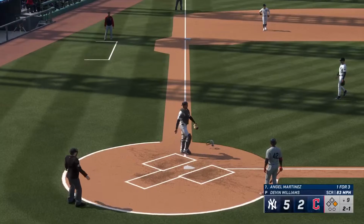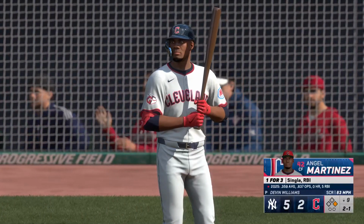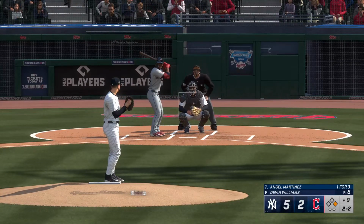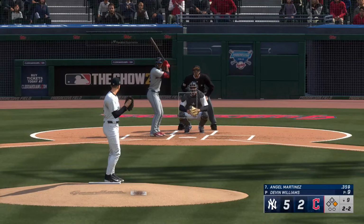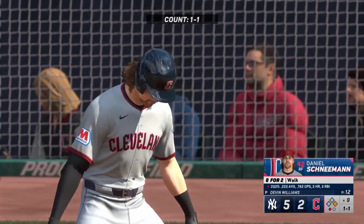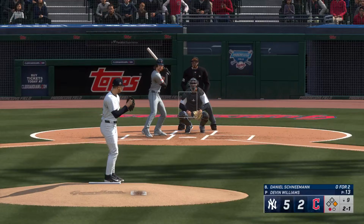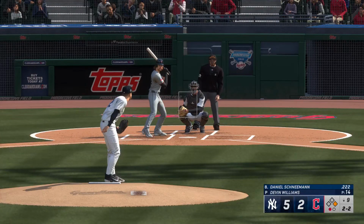In the dirt, but kept close. Swing and a miss, and he got him to chase. 2-2 the count. Stays alive. Yankees up by 3. Got him. Outside pitch got the better of him that time. Now batting, right fielder, Daniel Schneemann, in for the Guardians. Next offering way off the plate. And strike 2. Naylor leads off first with 1 away.